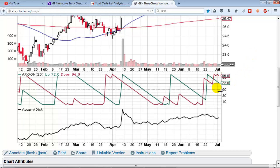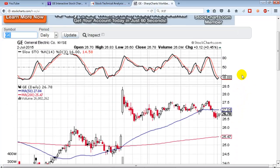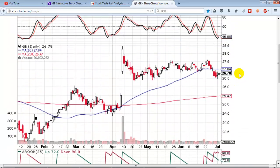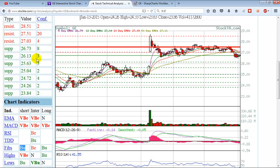Unfortunately, the Aroon lines just crossed over one another. That's telling us a conflicted buying signal and selling signal is present in this stock. The accumulation distribution line is somewhat upward. So, looks like the trend is starting. Now, I'm going to say this is a pretty bullish bet right here. We're pretty safe in getting in on this because of the support and Fibonaccis. And our price target is about 27.51.